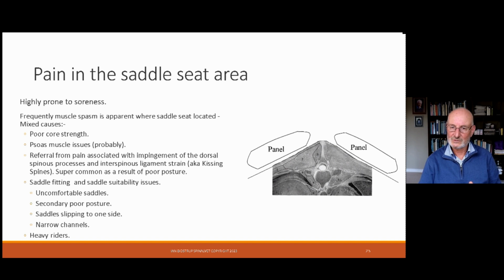The other thing that will cause it is if the saddle slips to one side. It'll push one panel into this area and take the other one away and cause pressure against that part of the spine. If that pressure is maintained and not alleviated, or not changed with the movement of the horse, if it's maintained hard against that bone, it will cause a lot of pressure damage and cause the horse to be very sore.